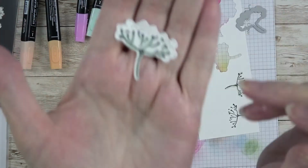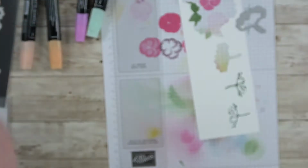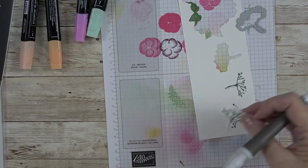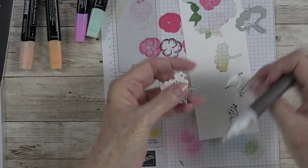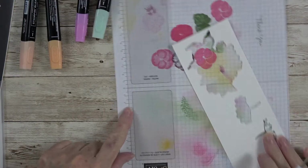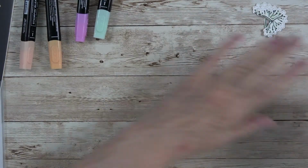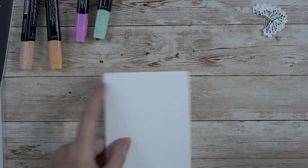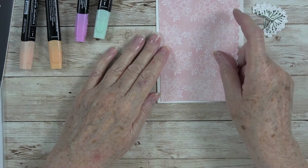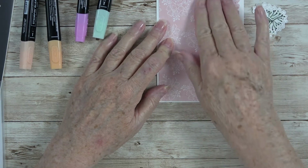But see how it's got a little ruffleness to it right there. So those are so pretty, and I have 3 that I had already cut. So let's do this. Let's move the dies, and I'm gonna get that nasty piece of paper off of there. I guess I need to throw that one out and get another one. All right, so there's my pieces. Here's my card base. There's my designer series paper that I want to use on the front, just like that.